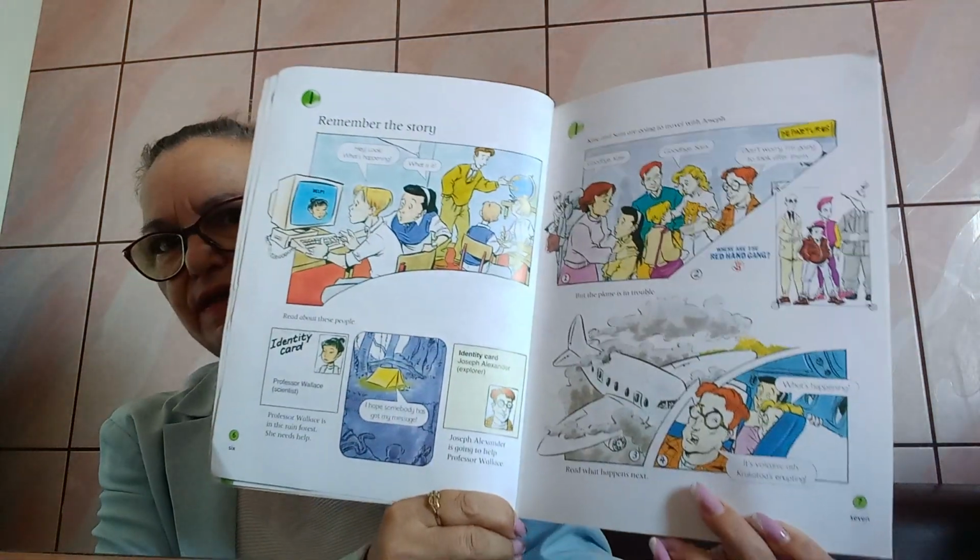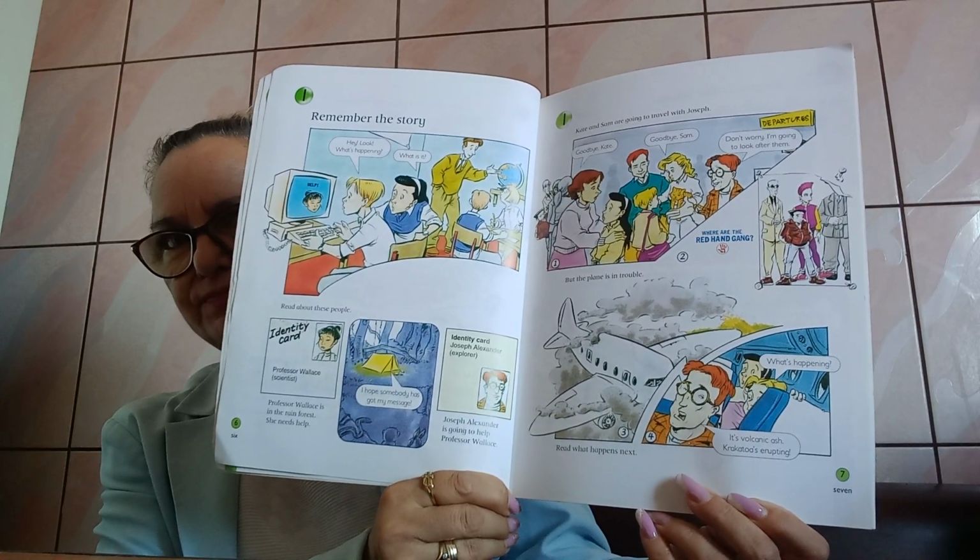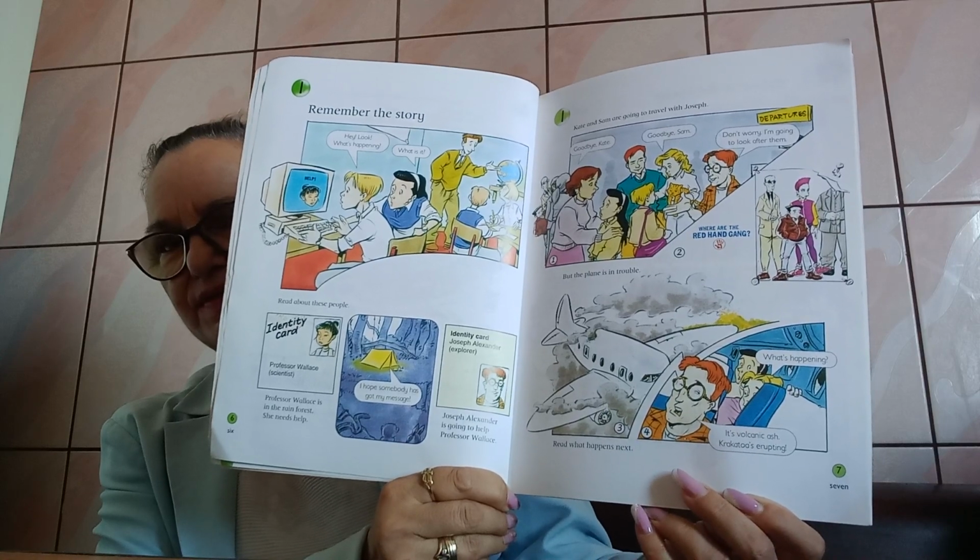Now, we go on at pages 6 and 7. Screen capture, please. Remember the story. Hey, look, what's happening? What is it? Read about these people. Identity card, Professor Wallace, scientist. Professor Wallace is in the rainforest. She needs help. I hope somebody has got my message. Identity card, Joseph Alexander, explorer. Joseph Alexander is going to help Professor Wallace.